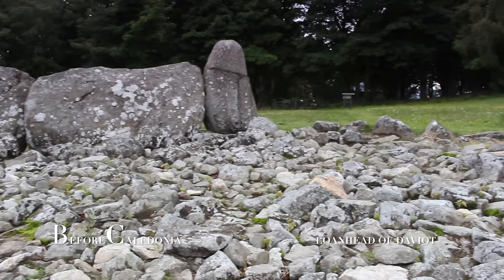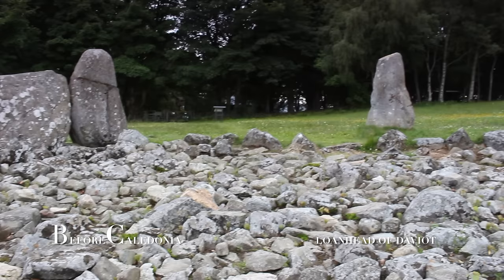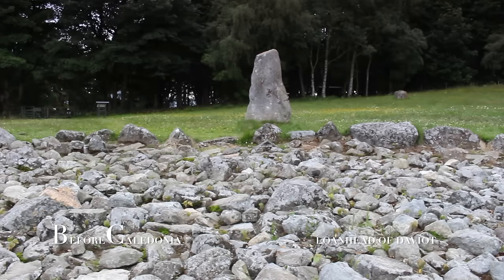Our Neolithic ancestors constructed this beautiful ring in 3000 BC. Loanhead of Daviot is a complex site with activity spanning a long period from the Neolithic to the Bronze Age. It is likely fertility rituals, funeral ceremonies and astronomical observations took place here.